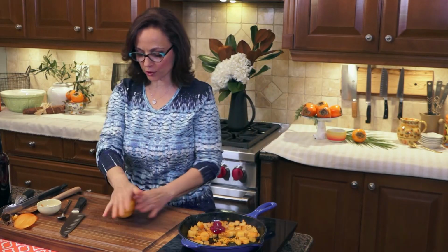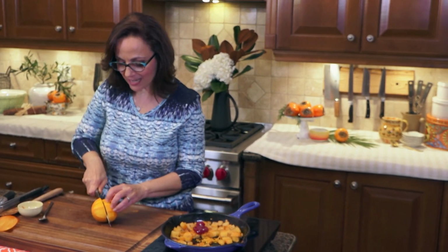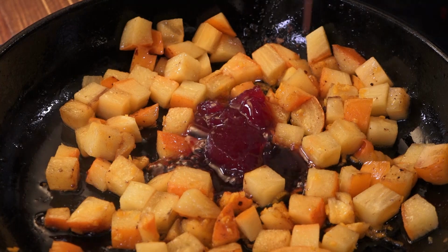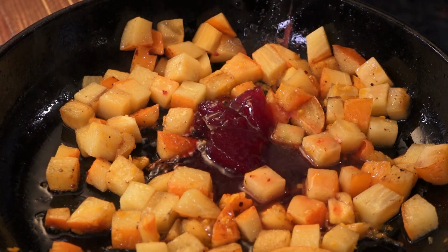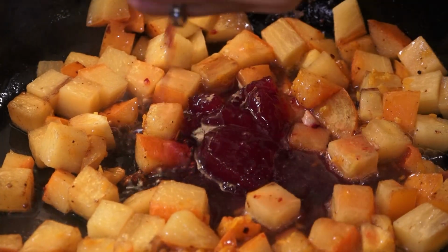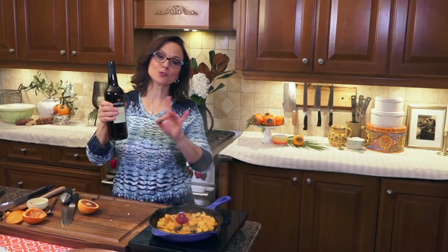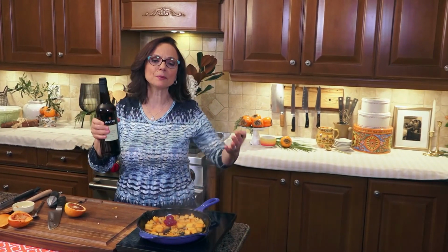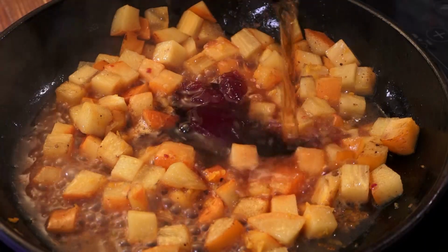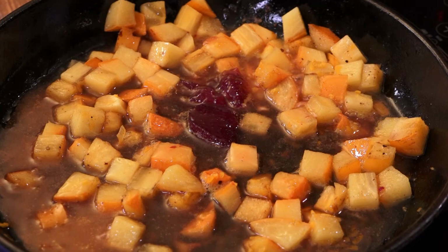And since the blood orange is already going to be prominent, I want to add a little bit of that juice. Look at the colors. Wow. All of the senses working here. The visuals, the smells, textures, sounds. And last but certainly not least, we are really keeping in the vein of Spain. A little bit of sherry.